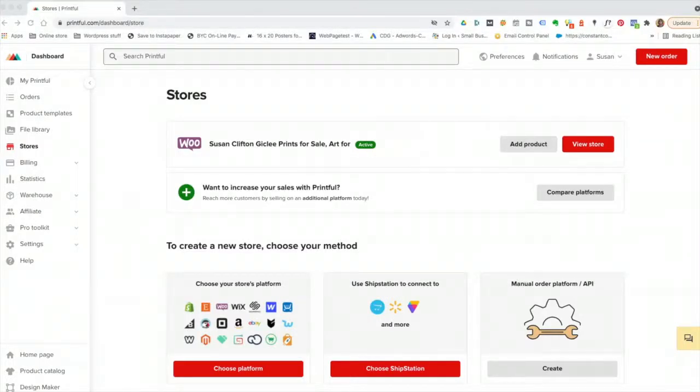So here I am in my dashboard at Printful, and the first thing I want to explain is that you have to have a shop. So you can't just have a regular website and be able to sell from it. You have to have a store. So you have to either have a WooCommerce if you're using WordPress, a Wix store, a Shopify, even an eBay store. So for most artists, eBay is probably the easiest way to go, unless you already have a shop.